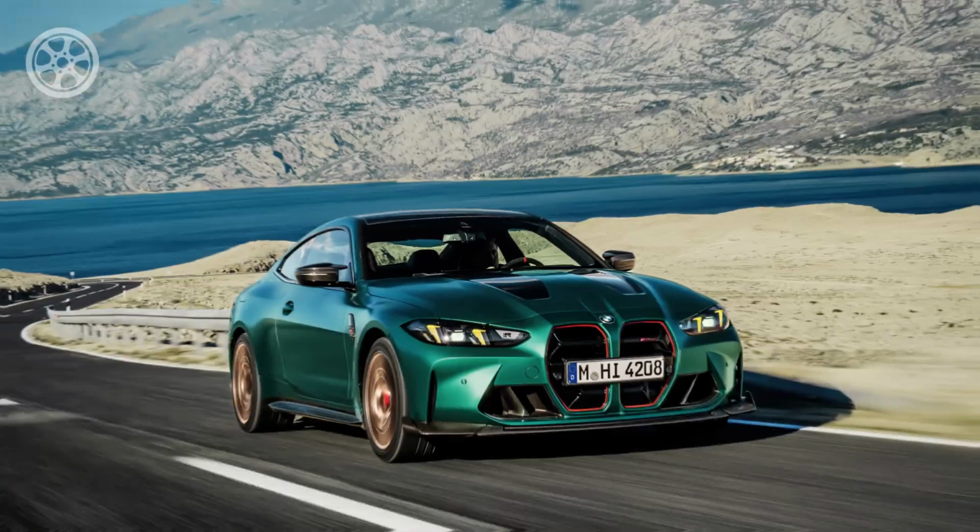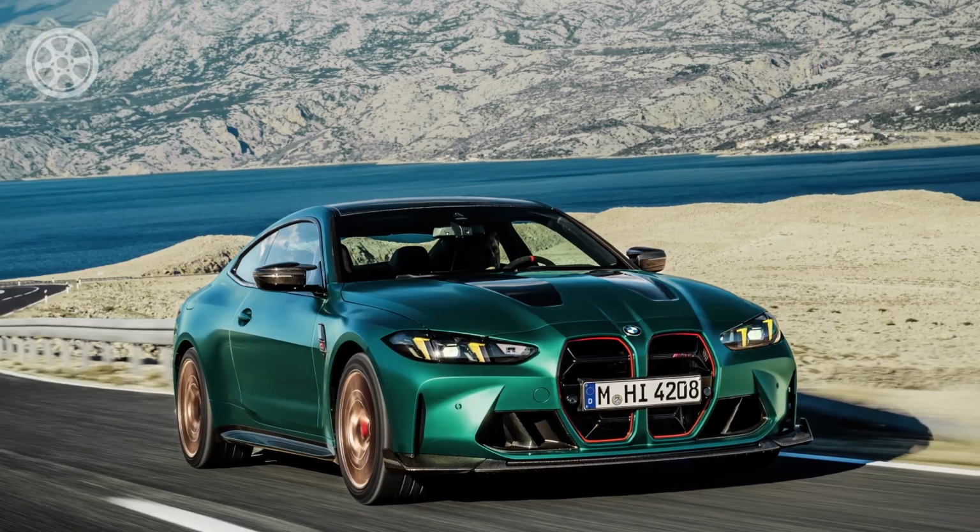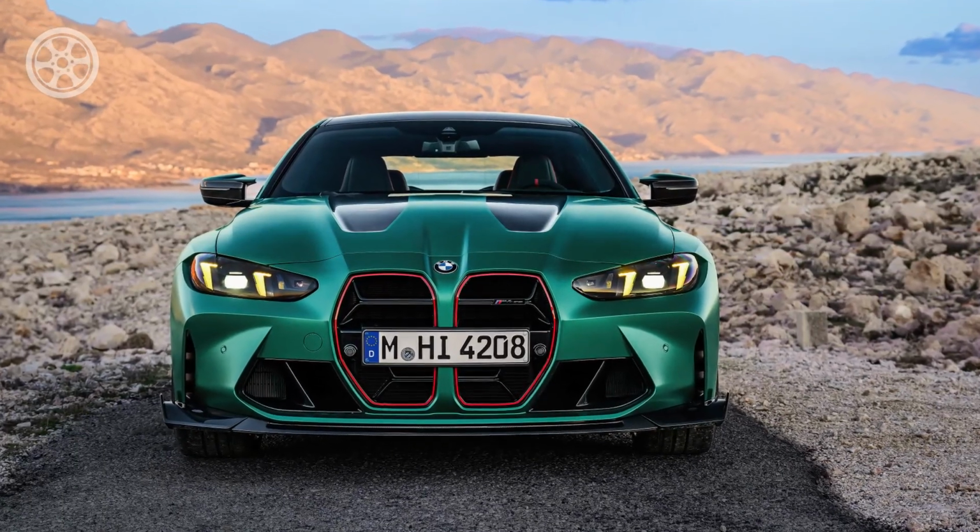The M4 CS will never scare you like the CSL, which loved to live its life on a razor's edge in the wet and could still be snappy and short-tempered in the dry.